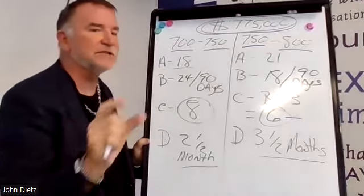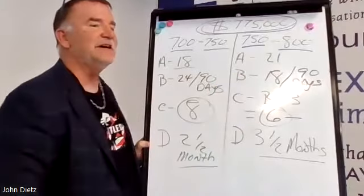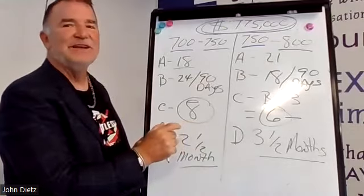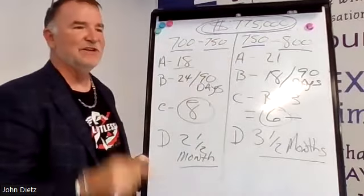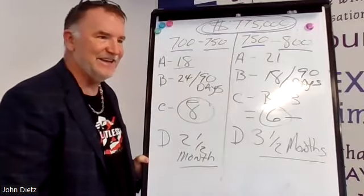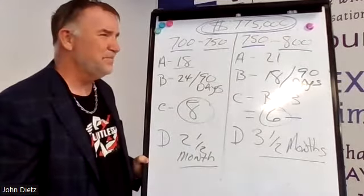Now, here's the good news. You can use this to your advantage. And here's how you use this to your advantage: compete against inferior competition. From 700 to 750, you have a bigger home, a better location, more amenities, and your home is in better condition. It's not only possible, it's pretty much guaranteed that you're going to be one of the top 8 properties in this price range.